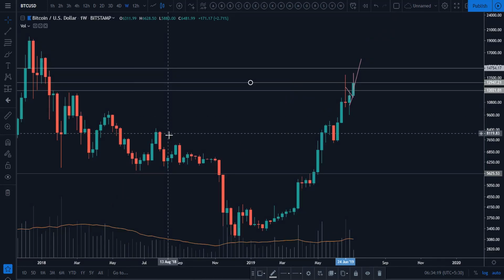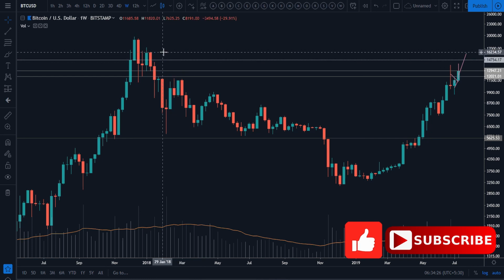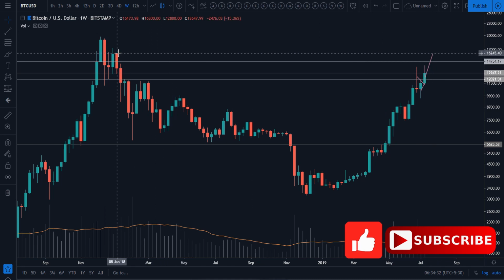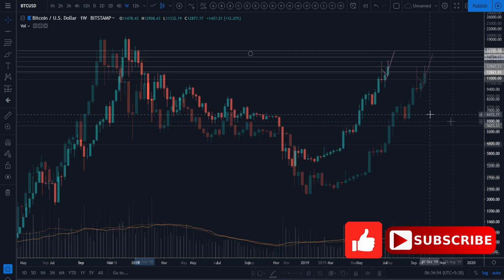Go ahead to the weekly now quickly, and that lines up with these wicks over here. Perfect. So 16,200, right? The measured move for the 2-day bull flag formation is lining up with the 16,245 weekly target. So let's go ahead and mark that as well. 16,245 is going to be a key level that I'm going to be looking at.